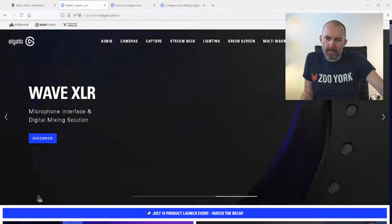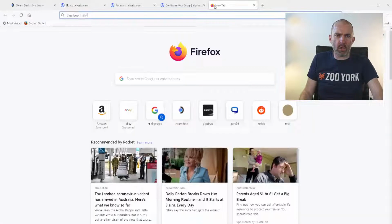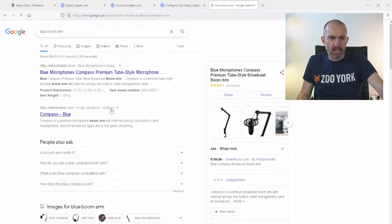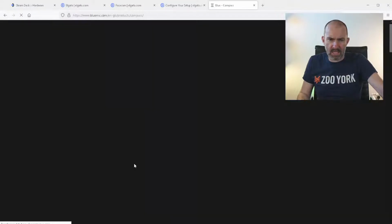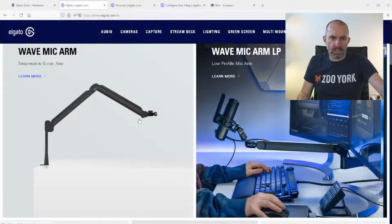The Blue boom arm. I think I've seen that one before, Viper. That one's quite good quality though. That one's quite high quality. Yeah. So the one the Viper man is talking about, is it the Compass? Is that the one you've got? To me, that looks like it's much higher quality than what you'd get with these.